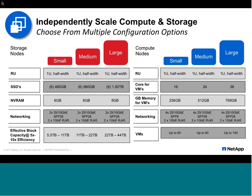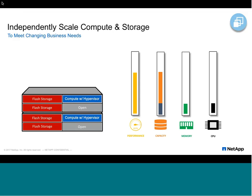Yeah. And so from a mix and match perspective, again, there's some questions coming in. You can start off with a small compute node and then go to a medium compute node and a large as you scale. Or are you going to cover that? Let me just jump to that. I've actually got a slide. I'll jump into that because I think I can explain a little bit more with visual aids here.